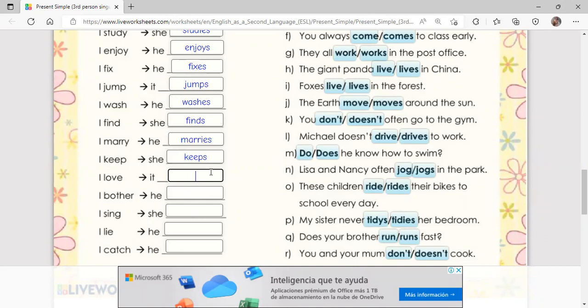Keeps. Love. Loves. Bother. Bothers. Sing. Sings. Lie. Lies. Catch. Catches. He catches the bus every day to go to work. He lies on the sofa every day after work. She sings beautiful songs. He bothers me a lot. Me molesta mucho. He bothers me a lot.